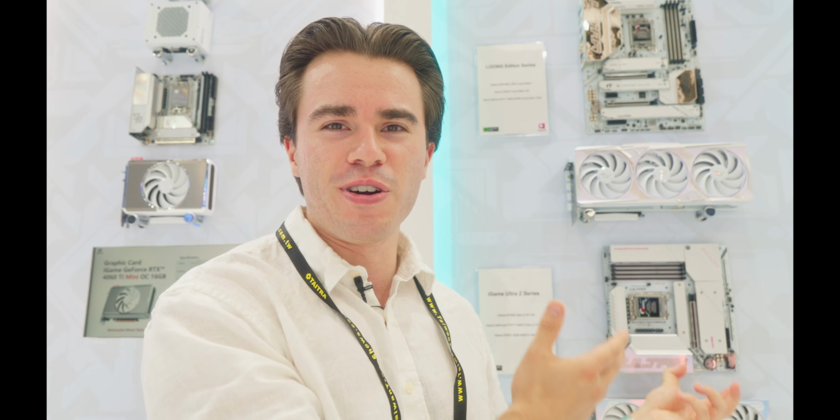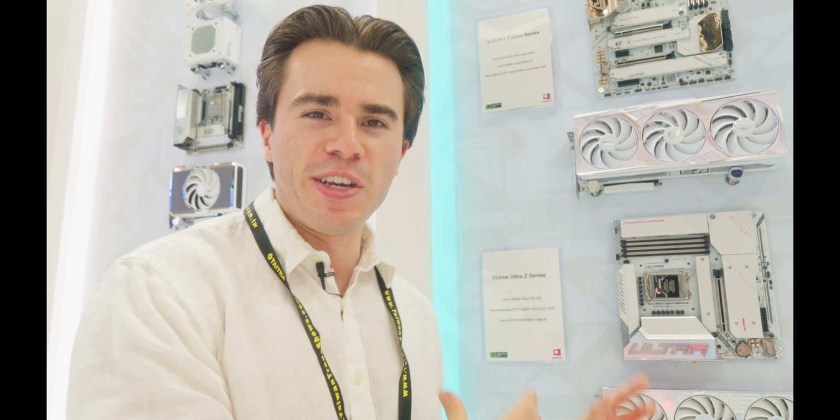And then there's one more thing I gotta show you guys. But what they do have right here, right now, that you can check out is their Ultra Z Series products, which right now is a graphics card and a motherboard. So I'd say they maybe don't look as glorious as the Ultra lineup over there, but they still look quite respectable if you wanted an all-white parts PC build.